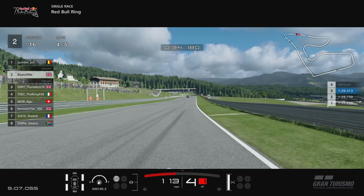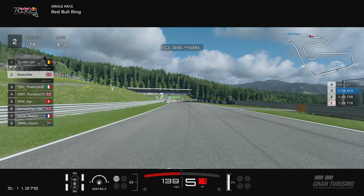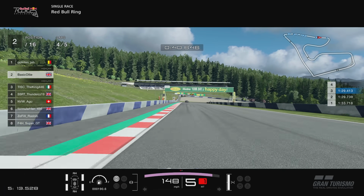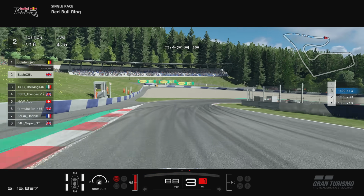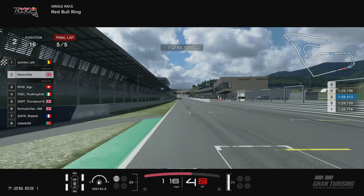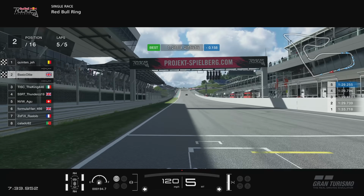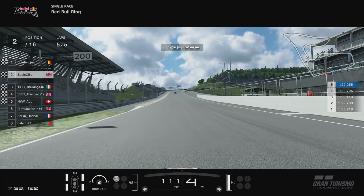Now unfortunately, because of that nudge, I believe Thunders gets a penalty, and you're going to see here he just drops back, and unfortunately drops down to P4, so that gives us a bit of breathing space now, which is exactly what we need, and there's a bit of a gap to the guy behind us, and because of that I managed to relax, pull away a little bit, and we actually finish the race with a 129.2 by ourselves, and we managed to get P2.